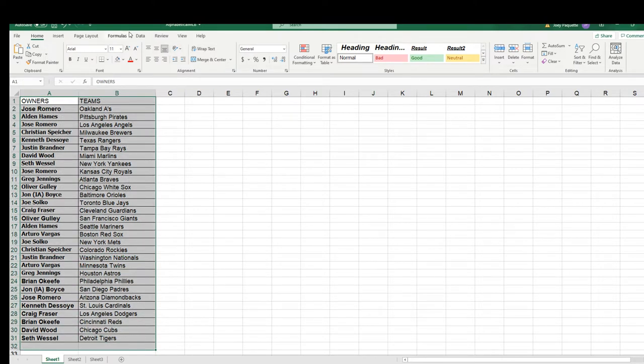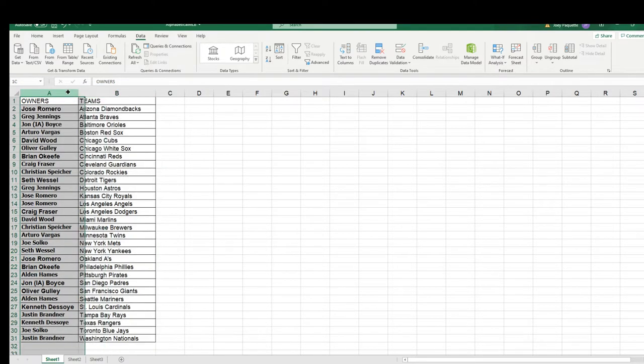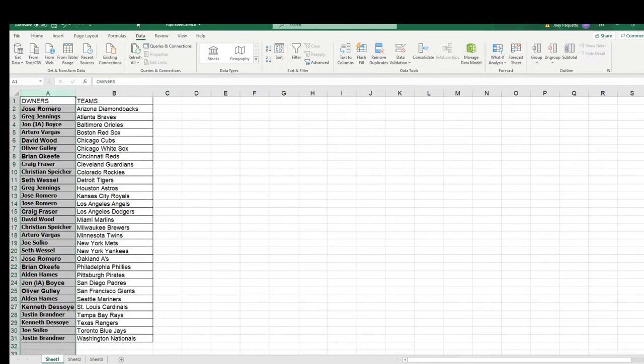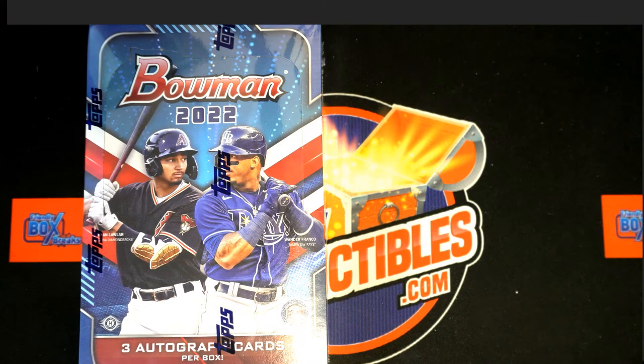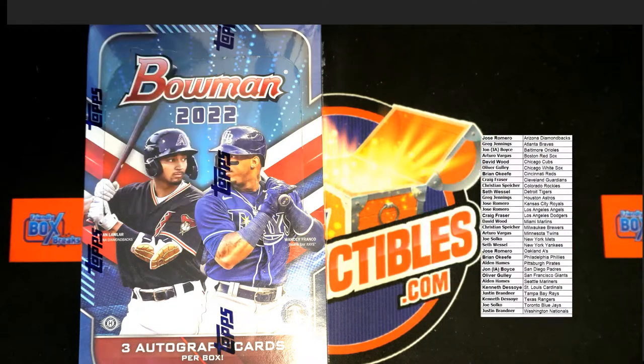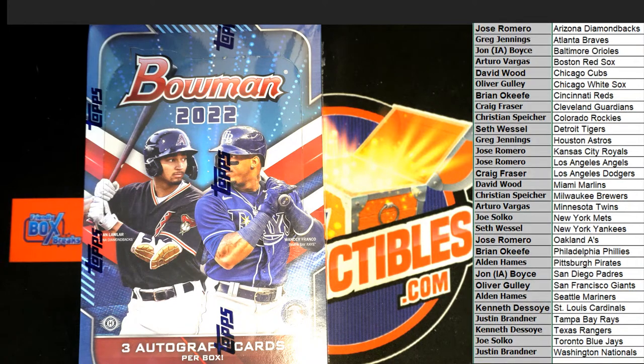All right, so I'm going to put this in alphabetical order by team name. And I do want to quickly link up our new Pick Your Team break that's now available. For anyone who is trying to get a certain team, maybe you've got a prospect that you're trying to scout out, we have a pick your team break that just popped up.